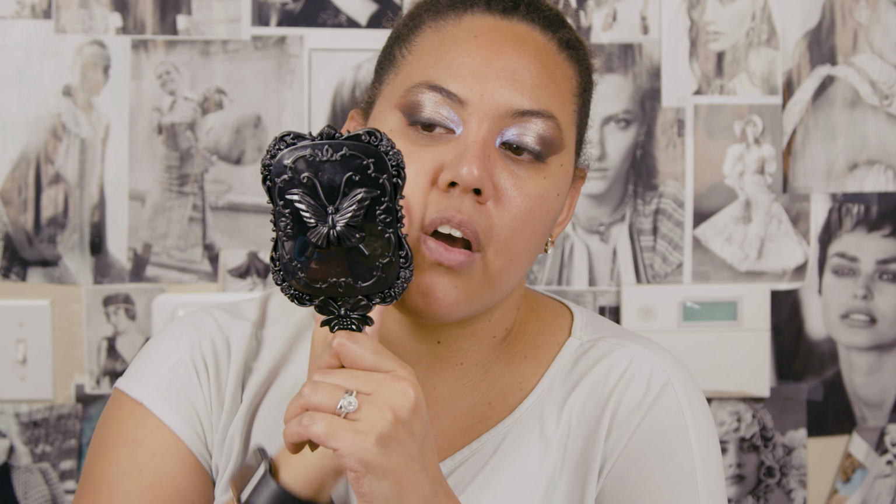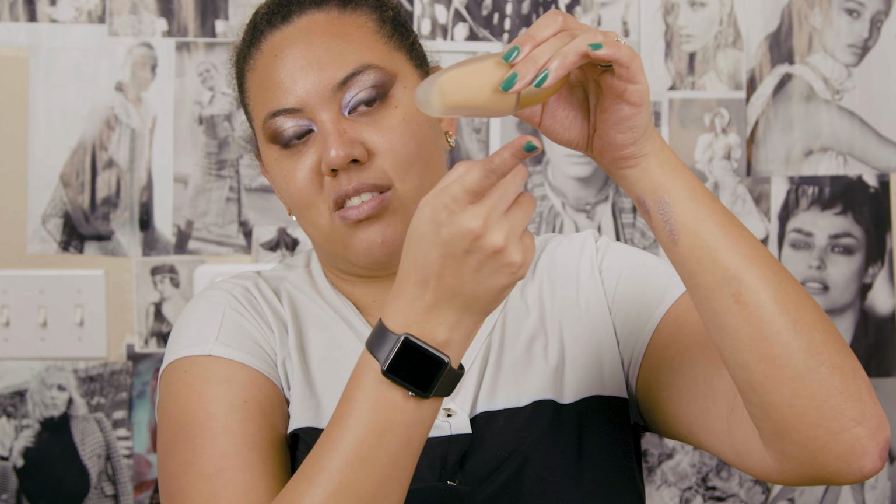It looks like this, and the way it stands up is like this. So if you have it in your collection, you can keep the box if you want to stand it up like this, or you can put it on the table like this. It's going to stand up this way. It has like a flat surface here.